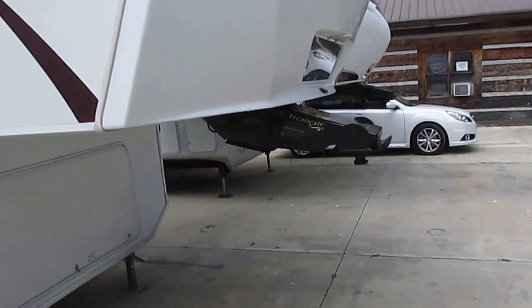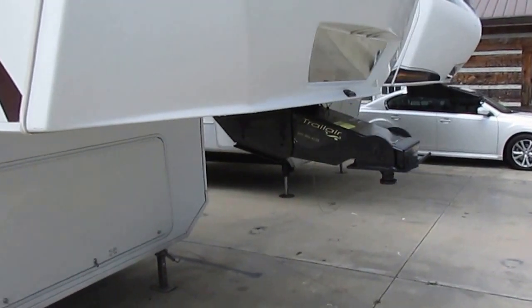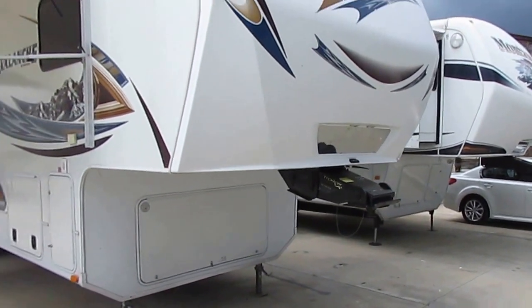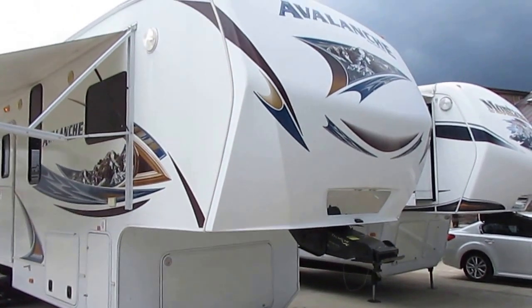Got the trail air hitch so it doesn't beat you to death when you're towing it behind your pickup truck. It's got the rubber bushings like shock absorbers. Makes it for a whole lot easier tow.